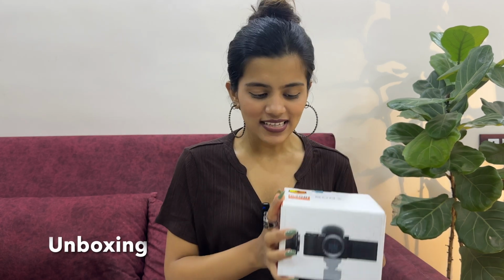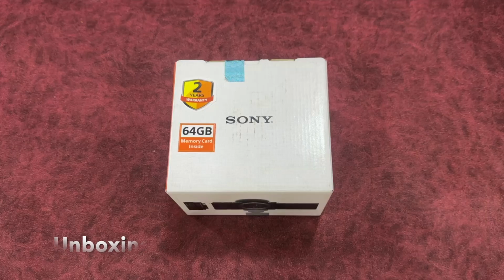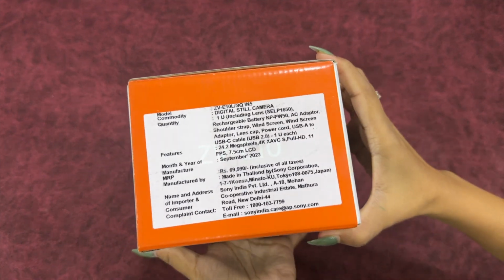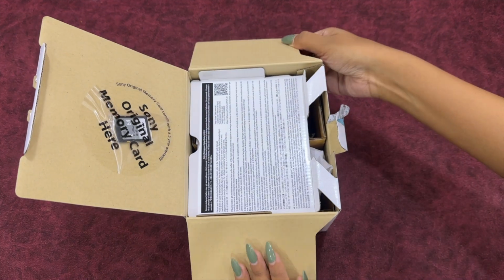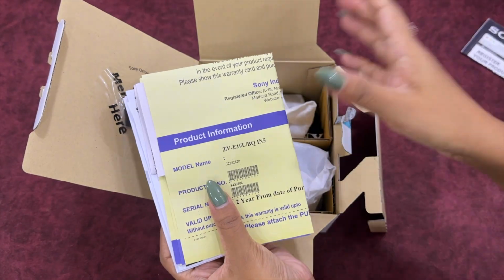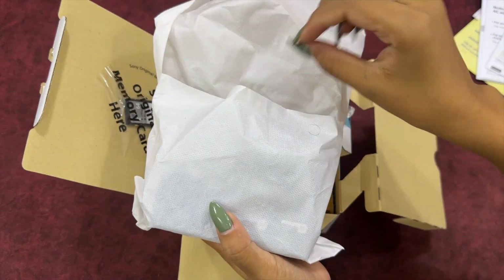But before that, let's just quickly unbox this and let's just see what all we have inside this box apart from the camera. So the camera comes in this box, and once you open the box you will get a Sony manual which will guide you to register and join the Sony community. Then obviously you will get a 2 years warranty card, and then there are manual books which will help you to learn about the features of the camera.